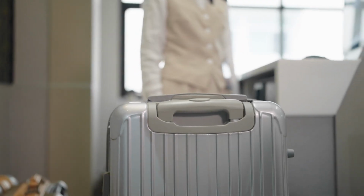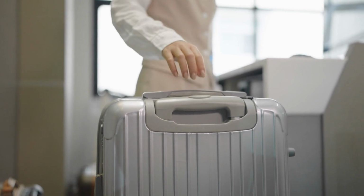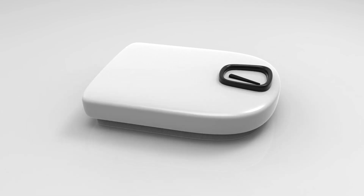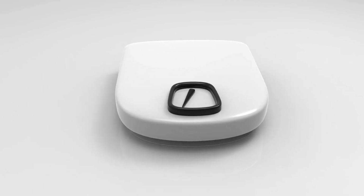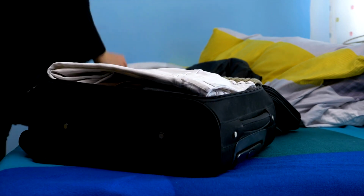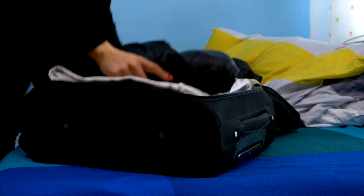Many airlines have strict weight limits, and the last thing you want is to have to repack at the check-in counter. A small luggage scale is a handy tool for this. If your bag is overweight, consider redistributing items to your carry-on or removing something non-essential.